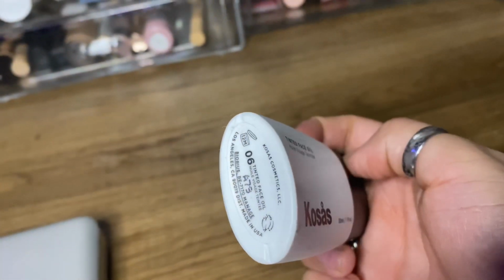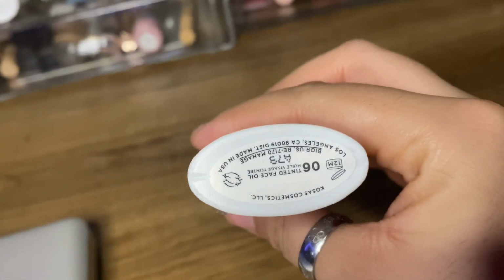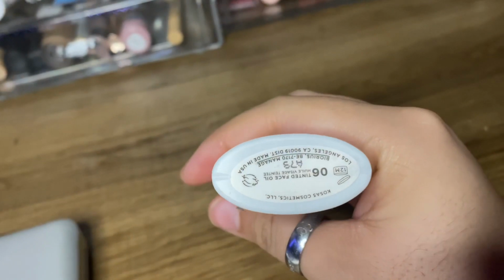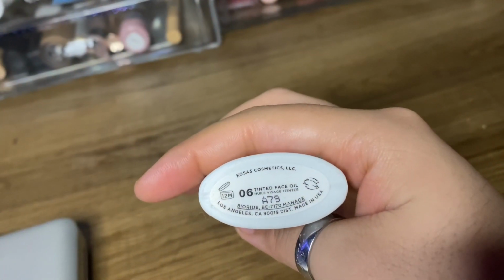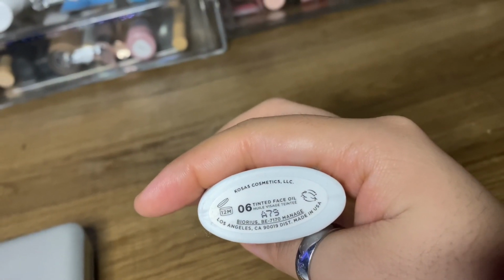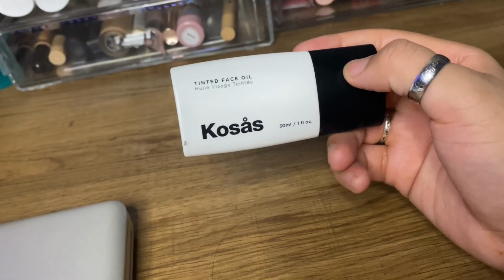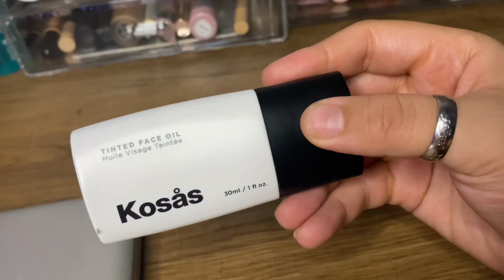and I mean it. Like, literally, this is in the shade, oh my god, in the shade 6, either 6 or 9, no, it's 6, because I be playing sometimes. I was like, what does this say? No, it is shade number 6, which is kind of like a medium tan tone, and it's by Kosas. It's really good. I do recommend it for you guys to use as well.